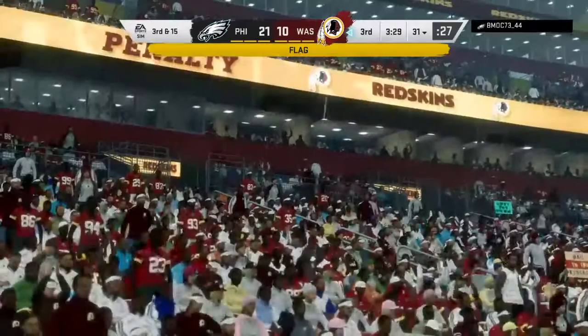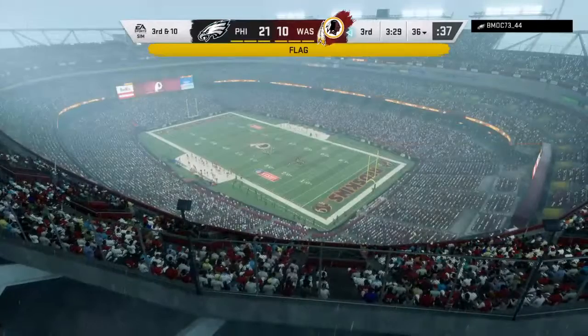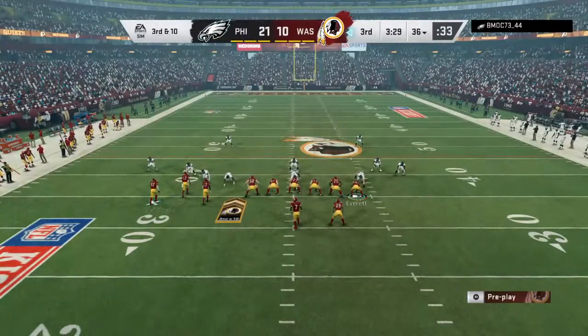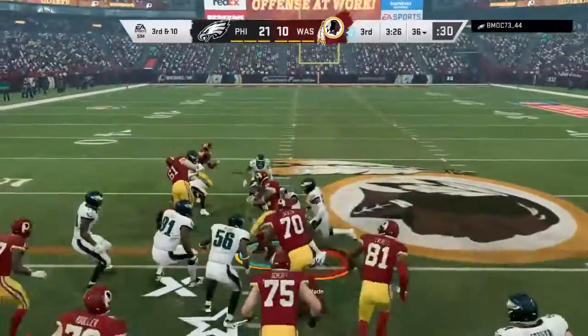Now flags will come in. I think this one's going to be on the defense for jumping. So a jump there defensively. And it's a killer. Watch the football. Don't move across the line of scrimmage until the ball moves. So after the penalty, they're back to where they started. 3rd and 10. They run with Spiller.